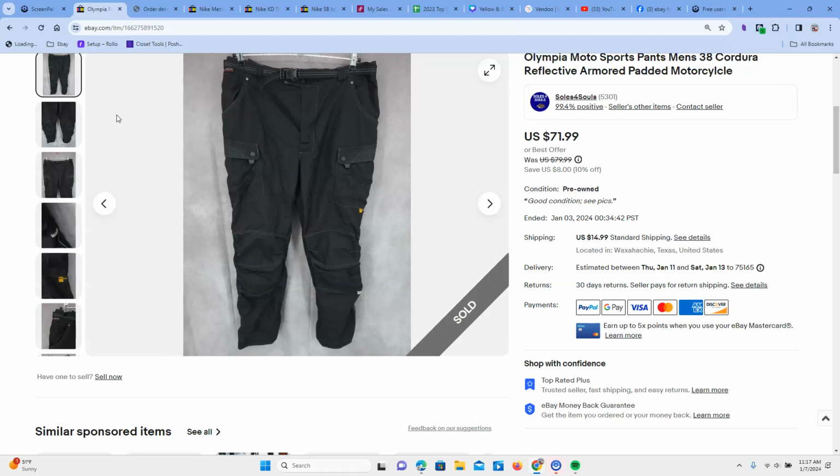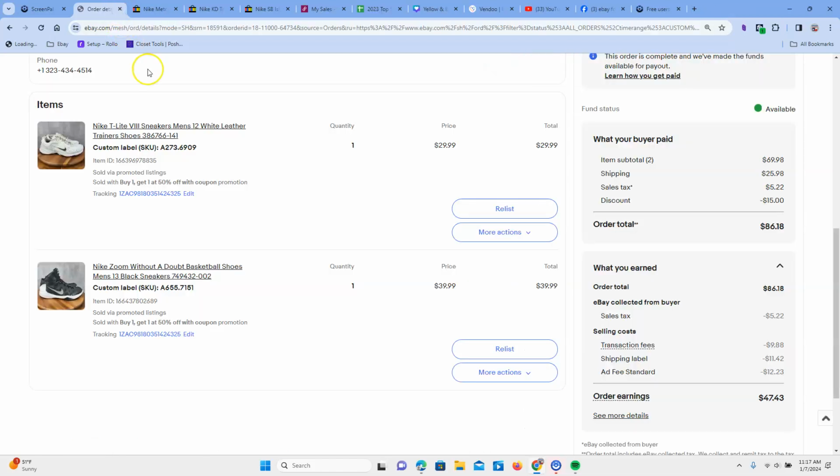All right, next up in our top 10 at number 4, here we have a bundle sale. I did incorporate a new coupon in my store, which is buy one, get one 50% off. And my customer took advantage of this. I sold these 2 pair of Nikes, a pair of Nike T-Lite 8 sneakers, and a pair of Nike Zoom, without a doubt, basketball sneakers.